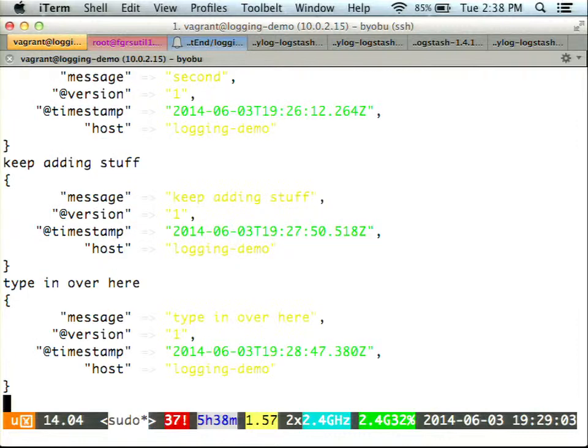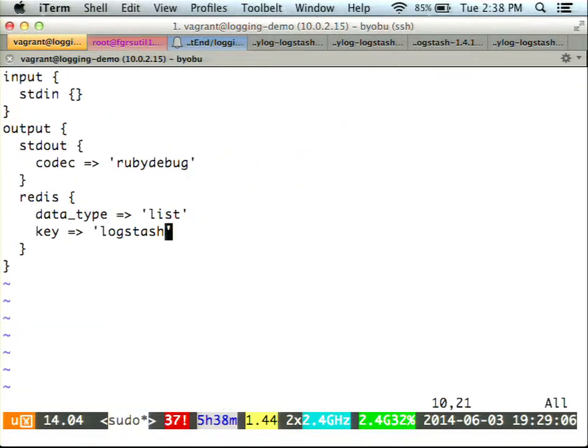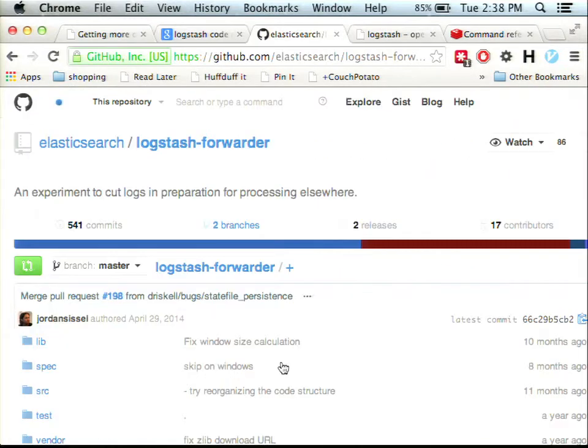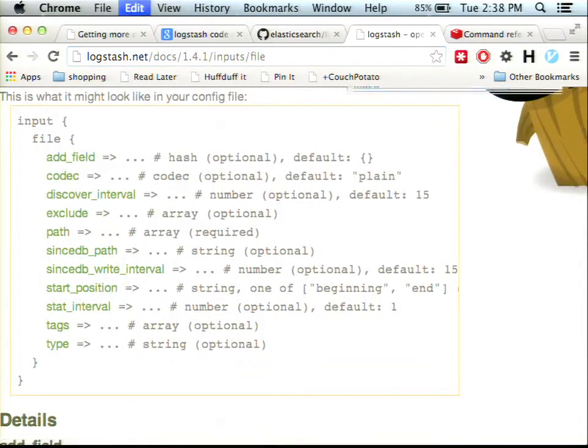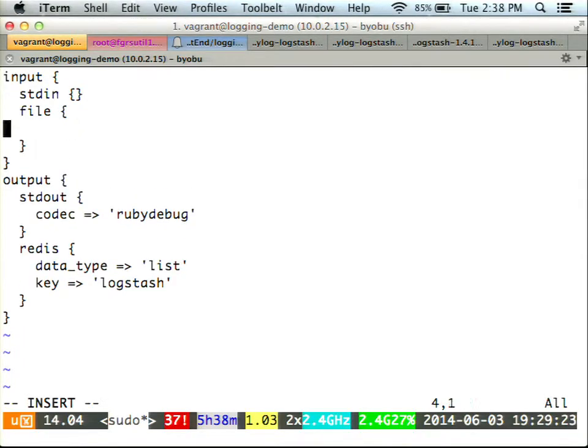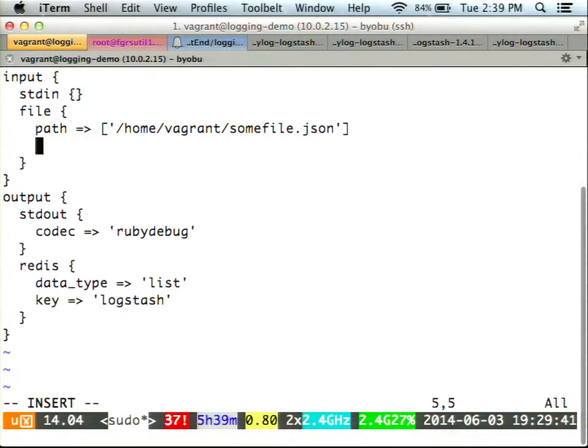If we wanted to, we could also add another input of a file. The docs on the Logstash site are pretty good. They usually do a pretty good job of explaining what's actually required. So path is, I'll just grab home, vagrant, somefile.json, and we'll say the codec is JSON.